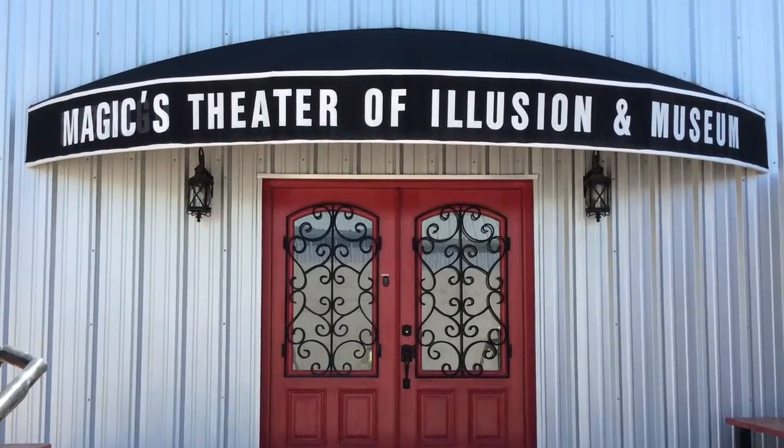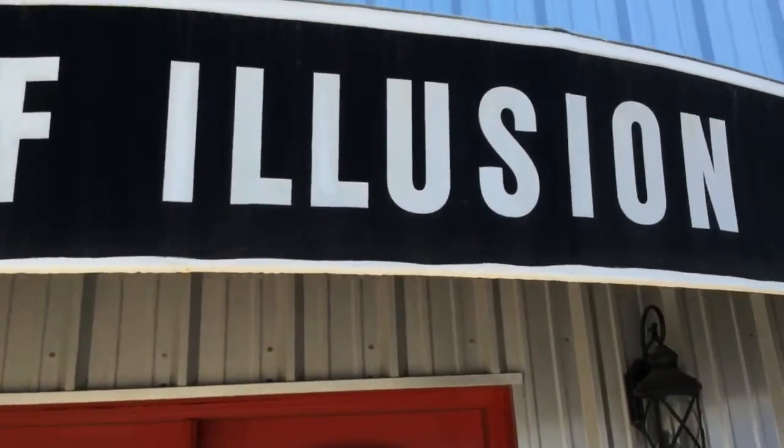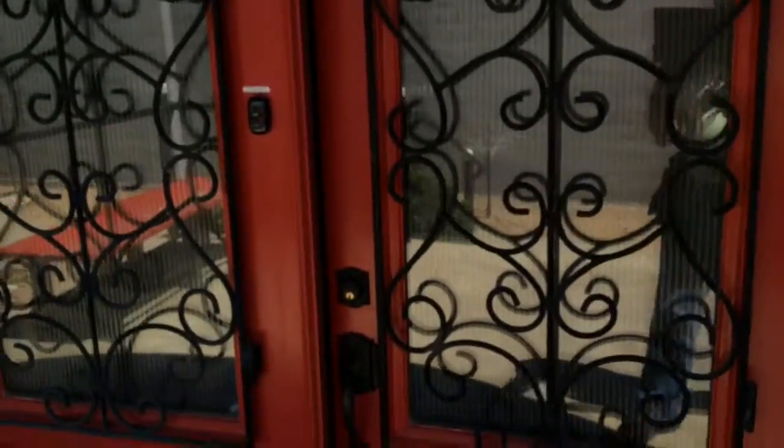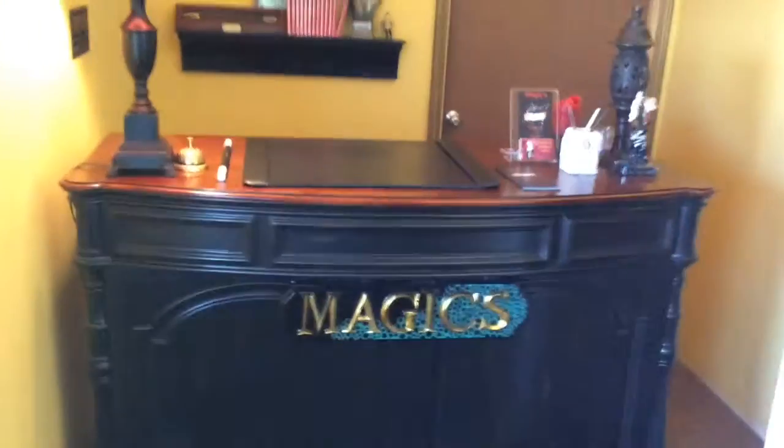A little prestidigitation. All right, we're going to take a little tour over here of Magic's Theater. Let me show you a little bit as you're coming in. This is Magic's Theater of Illusion and Museum. So let's take a little tour as we walk on in. Looks like we've got the front door where you're going to sign in. And first thing, of course, Johnny Magic's Theater. We'll be going into there shortly, but first let's take a quick tour through the museum.